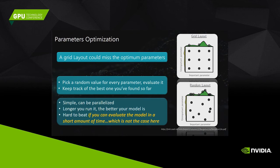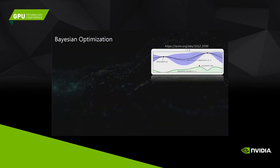But it works better if you can evaluate and get the performance of your model a little bit faster than half an hour. In our case, every time we run the model, it takes us half an hour. So the random layout actually didn't work in our case. So we used Bayesian optimization.